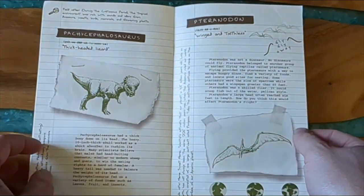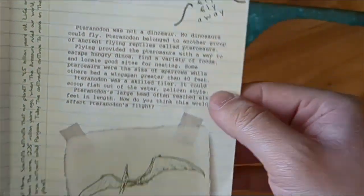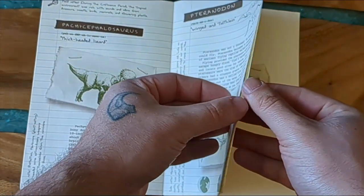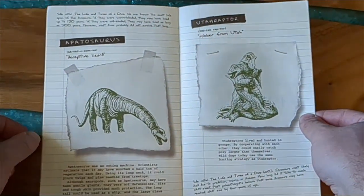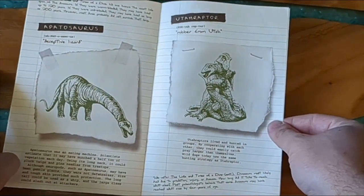Pachycephalosaurus. Pteranodons, I like how this one flies away. I like that. I doodled that. I did doodle that in a couple notebooks when I was older in high school, because I just remember that thought. It was really cool. Yeah, I've always been a nerd. Never going to change. Just going to add stuff to my body like tattoos. That's all that's going to happen.